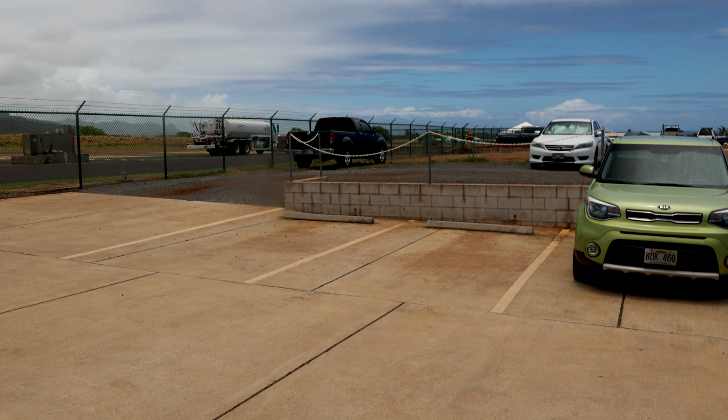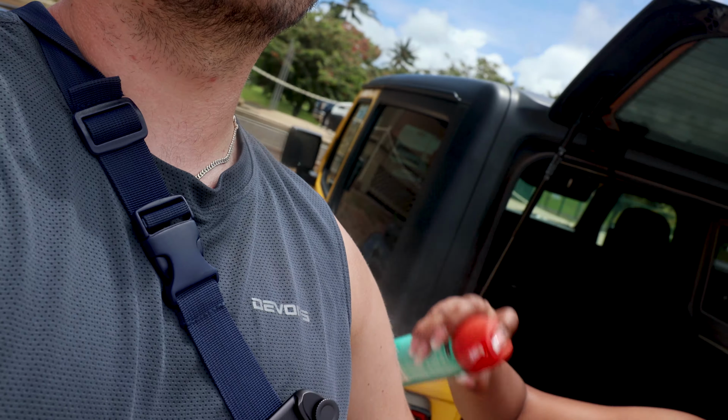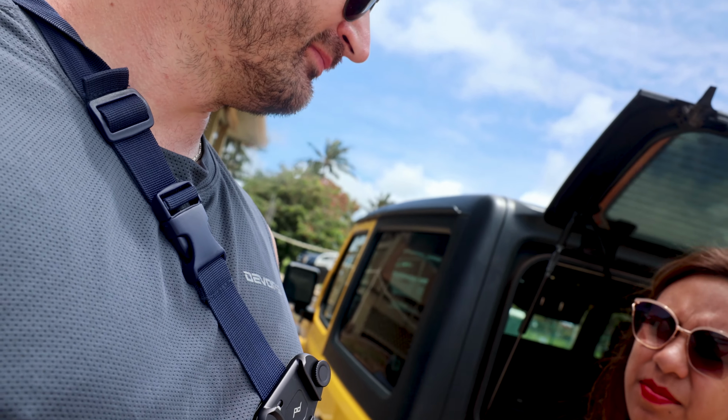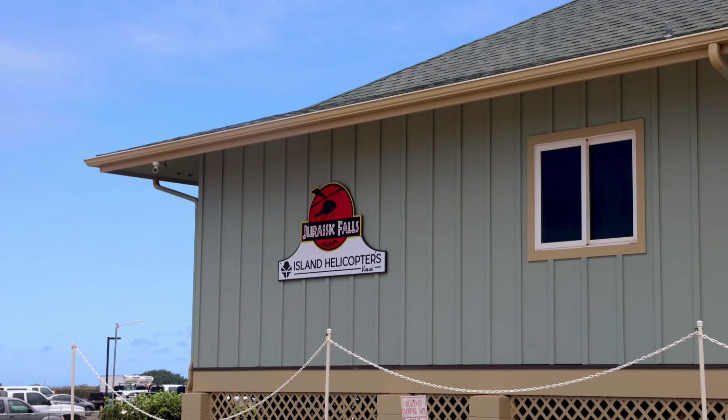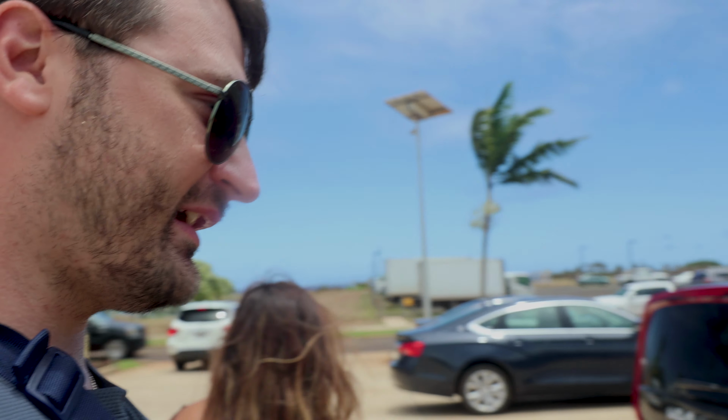So we're gonna take you to Jurassic Falls. This is the most beautiful falls on the whole island. The only way you can actually get there is through a helicopter tour, and the only helicopter company that has a license to land there is Island Helicopters. So definitely, I recommend you guys book with them.